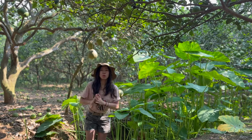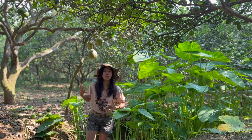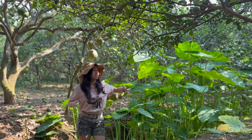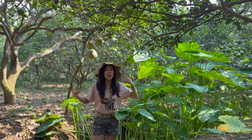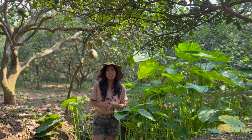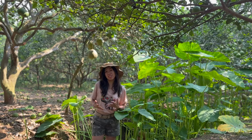This place used to be crowded, loaded with tourists and visitors. Up until two years ago, the owners used to take care of this place a lot more, and they would cook up these special meals using pomelos as the main ingredient. But now they have retired because they are well in their 90s.